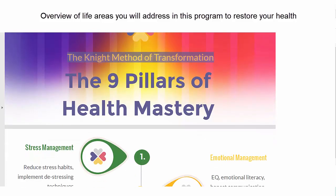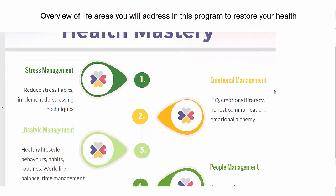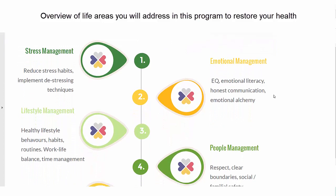So the first thing is stress management. We need to start to really understand what is stress, what does stress feel like inside me, what is it that triggers stress, what are the lifestyle habits and lifestyle behaviors that I do in my life that have nothing to do with anybody else, but they're just my own habits. What is it that I'm doing that is perpetuating my stress or re-triggering stress or triggering me into stress?